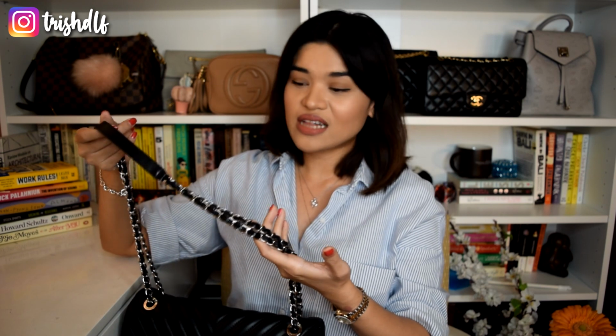Also, if you look at the chain, it has your typical intertwined chain leather detail, but over here, as you can see, it has this additional leather strap on the actual chain strap, which regular jumbo flaps don't have. If it's a regular classic jumbo flap, it would just have the chains all over it without any leather strap over here.